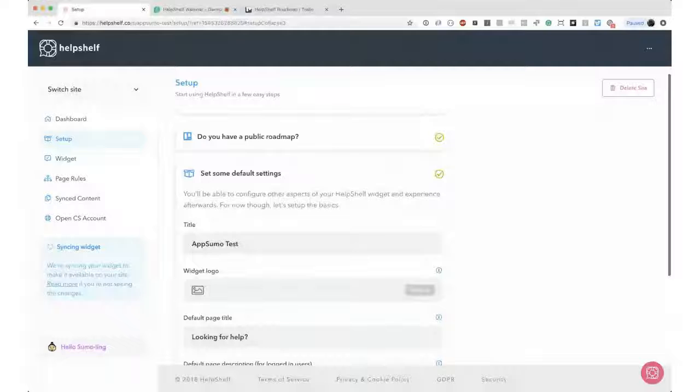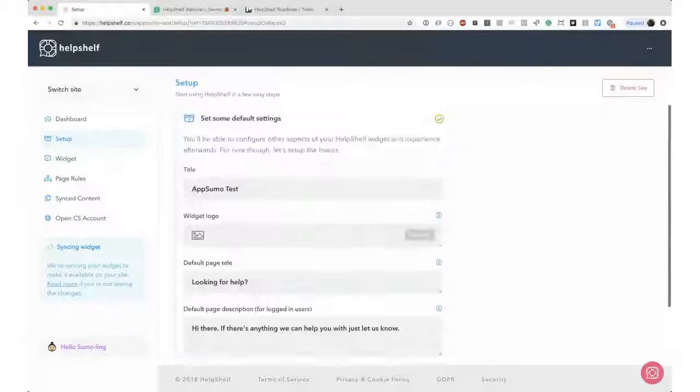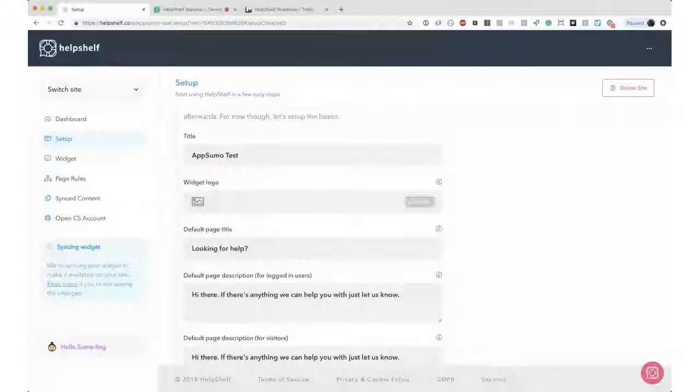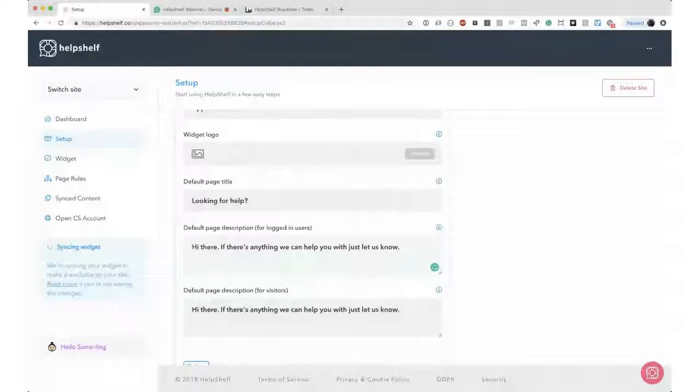Next, I'm going to set some default settings. So I'm going to leave this as the default actually, because I'm going to show you in a minute some of the advanced things that you can do with the widget. But essentially you can specify some introduction text that you can change depending on whether they are a visitor or a logged in user. So if they're logged in, you might want to provide a bit more information about some things they might want to do, or maybe just personalize it a bit more.